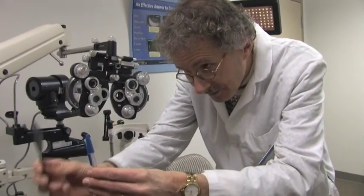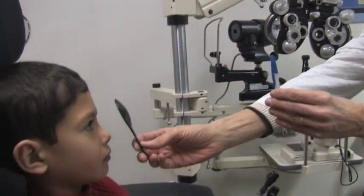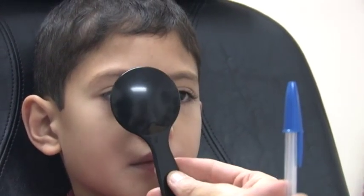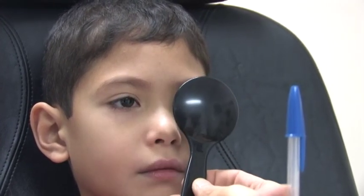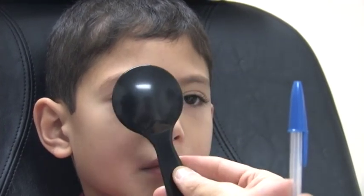I'd like for you to look at my pen, please. Stare at my pen. So you see his eyes moving a little bit. They're correcting. See, he's correcting. A little movement there. See it with the pen. This is called a cover test. We cover his eye and see how his depth perception is.